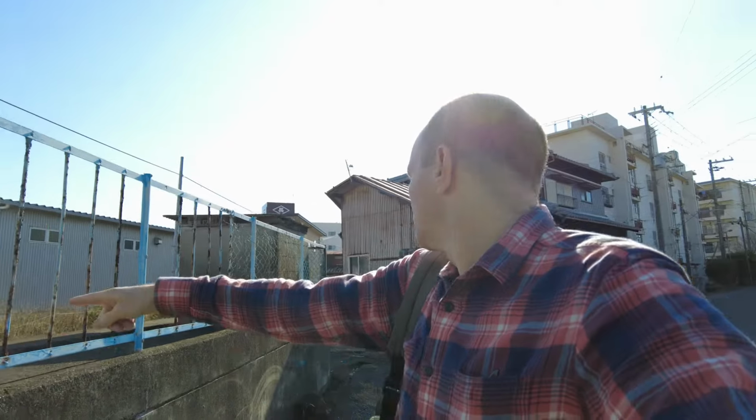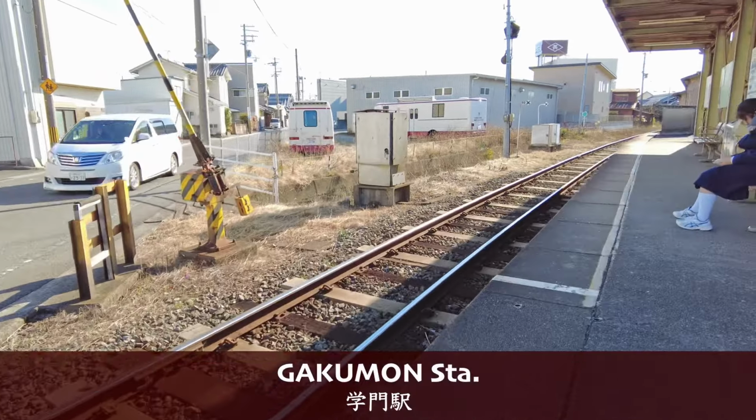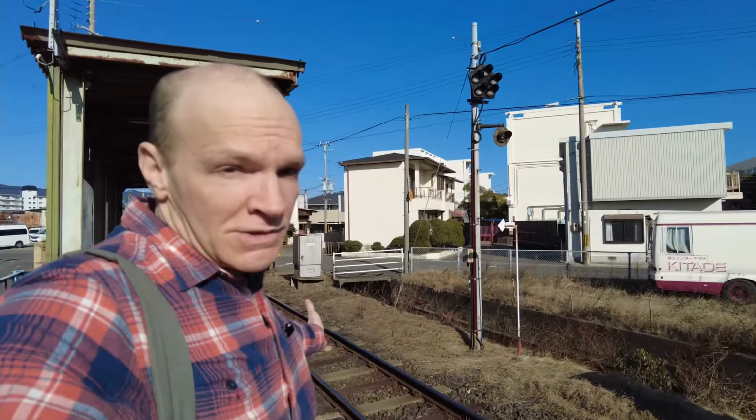Oh, here it is. This is a station. Well, that was fast. This is Gakumon Station, and Gakumon means basically like the entrance to the school. Right there is a big complex of a junior high school and high school. That's why it's called that. This station is kind of known for representing success as a student in school. So almost nobody rides the train. There's one person, a student, actually here waiting, which is probably unusual.